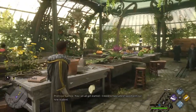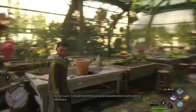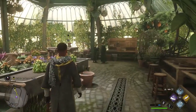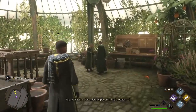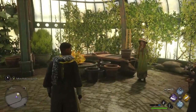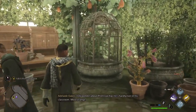She kind of looks a little too young for a professor. I should think Professor Garlick would be more careful with her mandrakes. But then that's how it is nowadays. Why couldn't it be during my time? Just a joke, just a joke. Not grass. Revelio. I do wonder about Professor Fig. He's hardly ever in his classroom. Most strange.